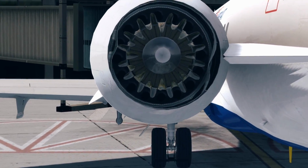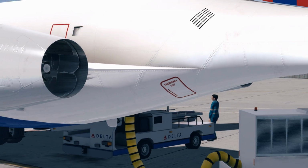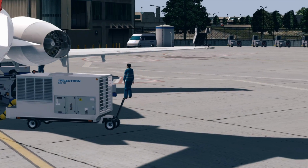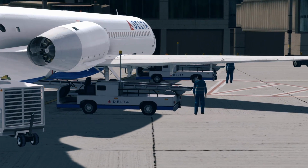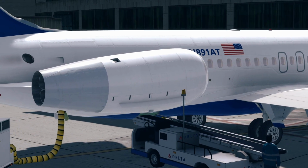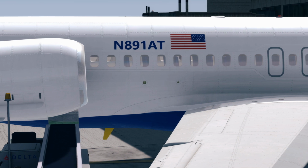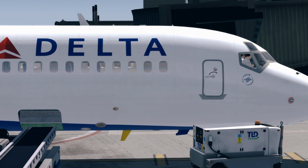Just look at this. Looking down the engine, you can see all the internal components there. It's just very cool. See the tail right there. Still have the baggage loading sounds going off, even though they're not loading anything. So today we are flying November 891 Alpha Tango, an ex-AirTran airplane that Delta got after AirTran and Southwest merged.